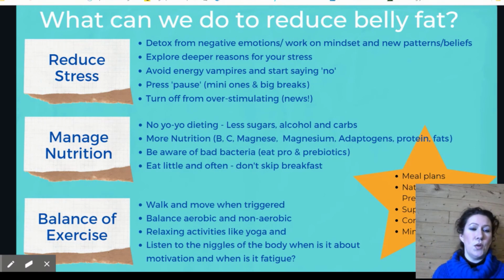So when it comes to nutrition, if you do tend to go on diets, you could be causing trauma and stress to your body because it thinks it's in starvation mode. So be very careful when you're doing that kind of dieting. If you just try to take less sugar, less alcohol, and less carbs, it's going to make a massive difference. Processed foods and things like this. But step by step, because if you do it all at once, it can be a lot of stress on the body.